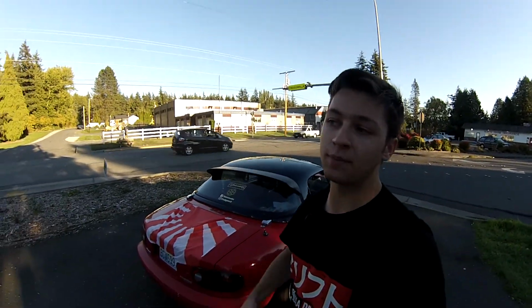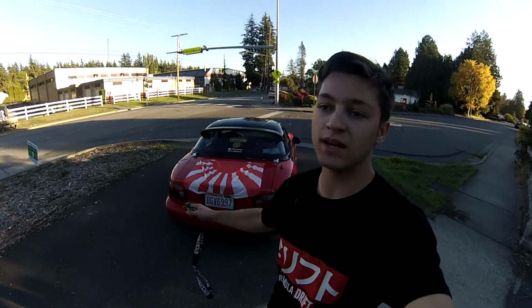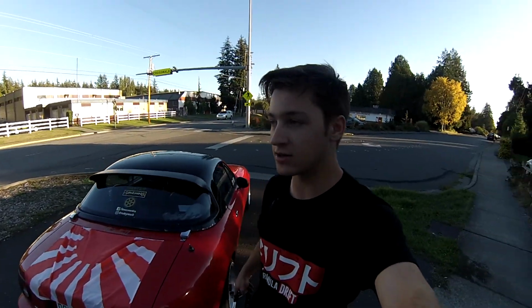I'm gonna get the car cleaned up. I'm gonna get myself cleaned up because I was just laying on the ground putting that lip on. But I'm gonna get the car cleaned. We're gonna meet up with some people right before the meet, and we're gonna go check out Any Cars, Any Lifestyle. It's been a really long time since I've been to an Any Cars meet.